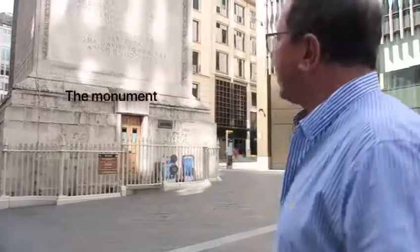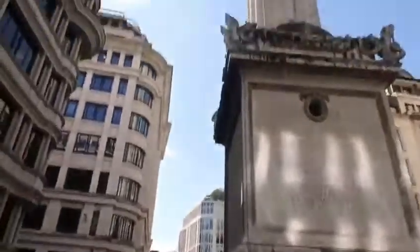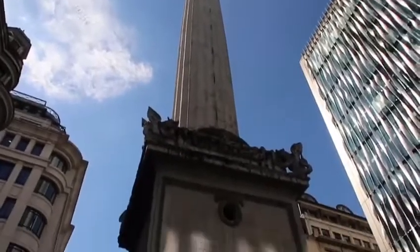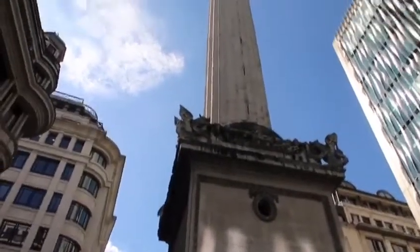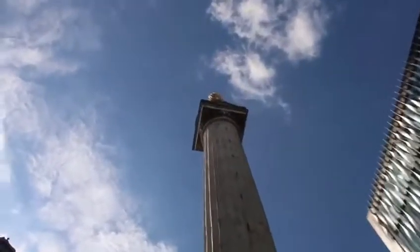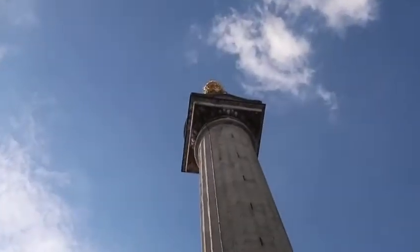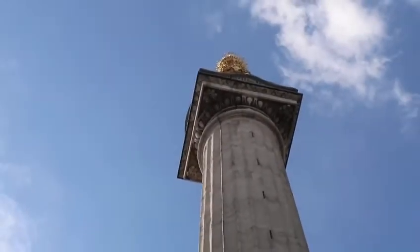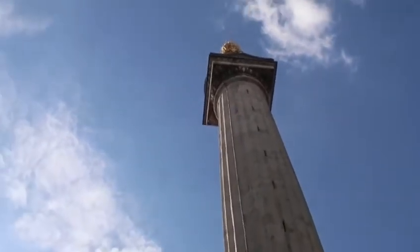Okay, so here we are at the monument which commemorates the Great Fire of London, which, for those of you who don't know, lasted 4 days between September the 2nd and September the 5th, 1666. Now, if you look at the very top, there's what resembles a fire up there. That was originally going to be the statue of King Charles II, but he refused to be on there because he said, I don't have anything to do with the fire.